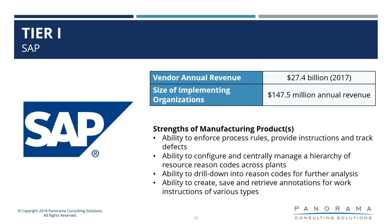Some of the strengths of the manufacturing capability are here. You can see technology is really the underlying premise for a lot of these workflow configurations, a lot of these reason codes and analysis. Excellent use of business intelligence and artificial intelligence from SAP.